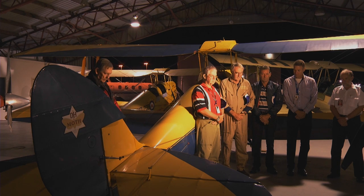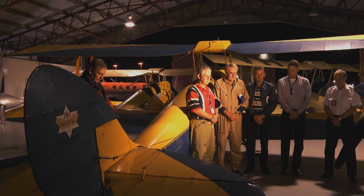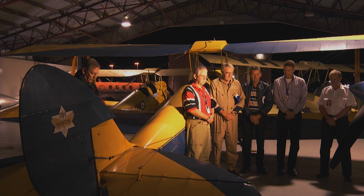We, of course, were in the air for the dawn service. So I said the ode in the hangar before we moved the aircraft out of the hangar. I did this and it was extremely solemn, and I think a couple of the people present were quite emotional about it. They shall grow not old, as we that are left grow old. Age shall not weary them, nor the years condemn. At the going down of the sun, and in the morning, we will remember them. Lest we forget. Lest we forget.